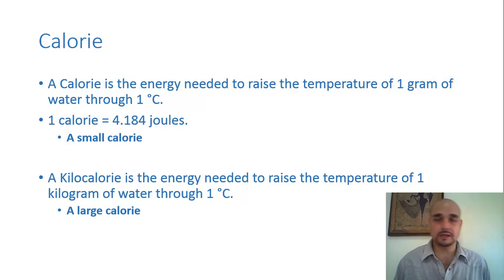Okay, we're going to talk about calorie, kilocalorie, and kilojoule. A calorie is the energy needed to raise the temperature of 1 gram of water through 1 degree Celsius. So 1 calorie equals 4.184 joules, and we call it a small calorie. Now, a kilocalorie is the energy needed to raise the temperature of 1 kilogram of water through 1 degree Celsius, and we call that a large calorie.